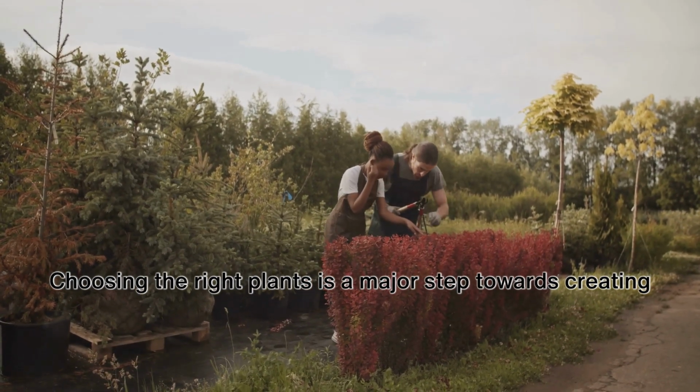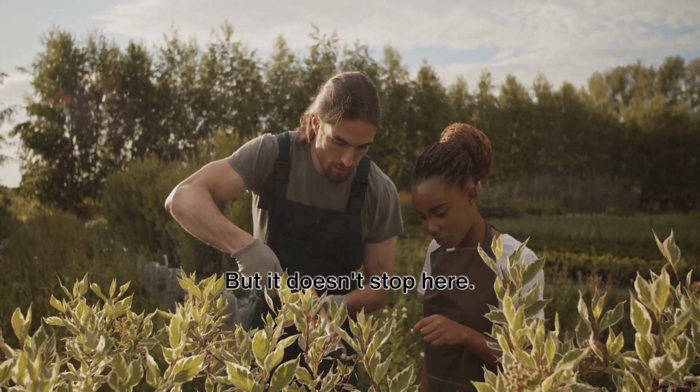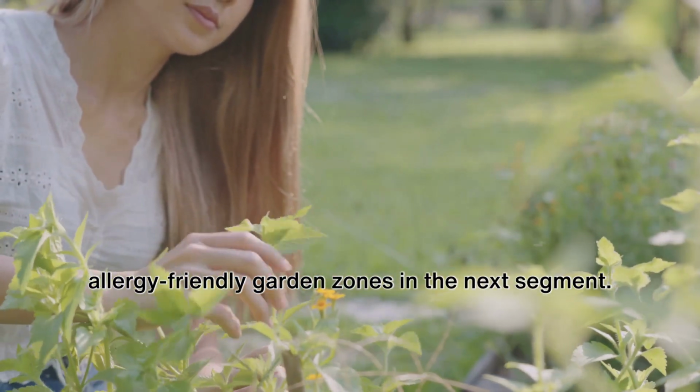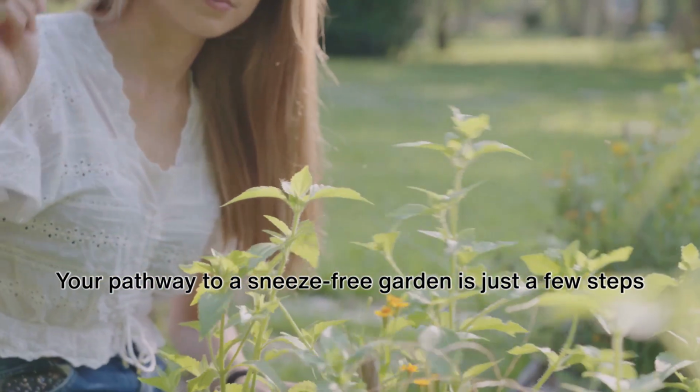Choosing the right plants is a major step towards creating your allergy-free garden. But it doesn't stop here. Stay tuned as we delve into the exciting world of DIY allergy-friendly garden zones in the next segment. Your pathway to a sneeze-free garden is just a few steps away.